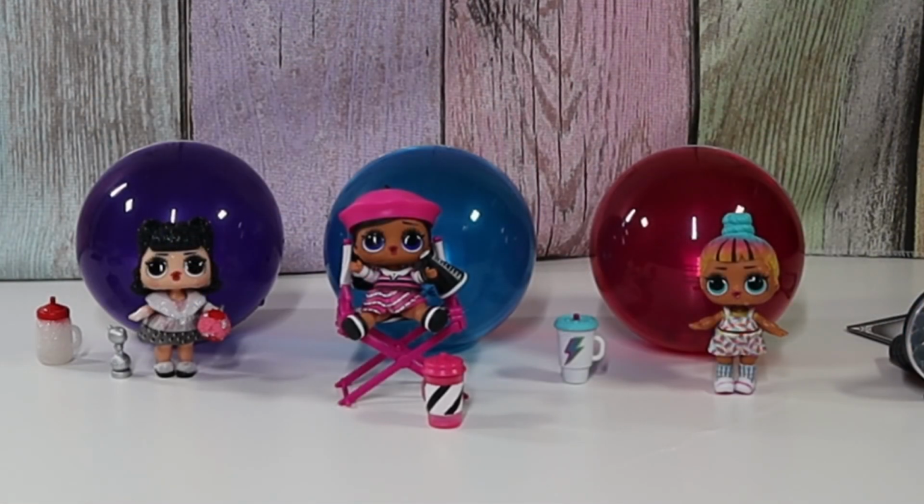Okay, so I love these. I'm glad we got some of the cast and the crew. I like that they all color change. Oh yeah, I love that too. I'm glad we got each color of ball. Oh yeah, that was so lucky. So, which one's your favorite? Key Light. Which one's my favorite? Yeah. Directeur Gurl. Directeur Gurl.